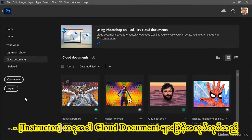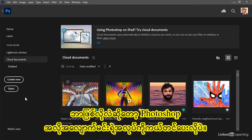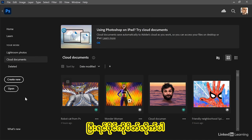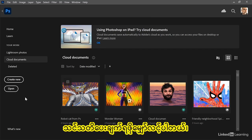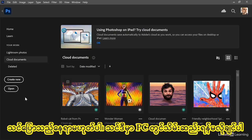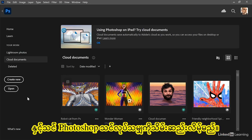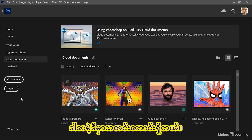Now, working with cloud documents can be a little disconcerting at times because Photoshop auto saves your work. And so, if you're experimenting with the technique and you then close the file and you expect to get an alert where you say, no, you don't want to save here on the PC or don't save on the Mac, you're just going to close the file and Photoshop will have saved everything you've done. So, you can really mess things up. However, here's the good news.